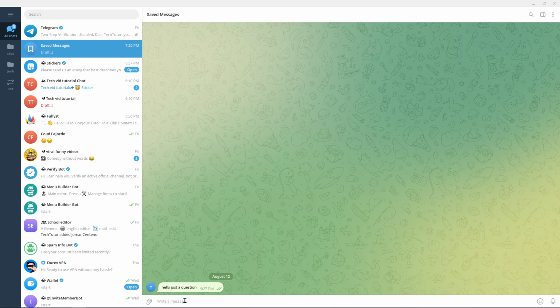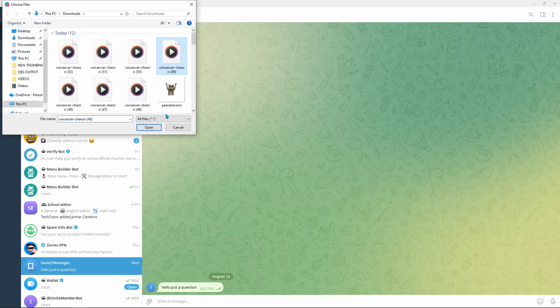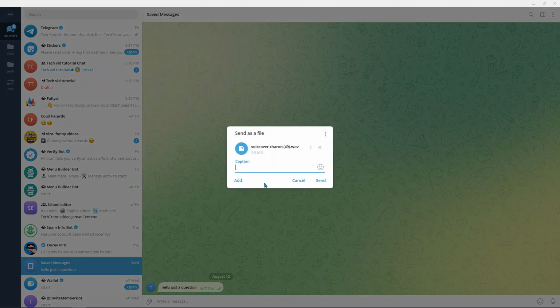Once you're inside your Saved Messages chat, you can treat it like any other message thread, but with superpowers. Cross-device syncing. Drop a file, a PDF, or a photo from your desktop into this chat, and it will instantly be available on your phone or tablet.